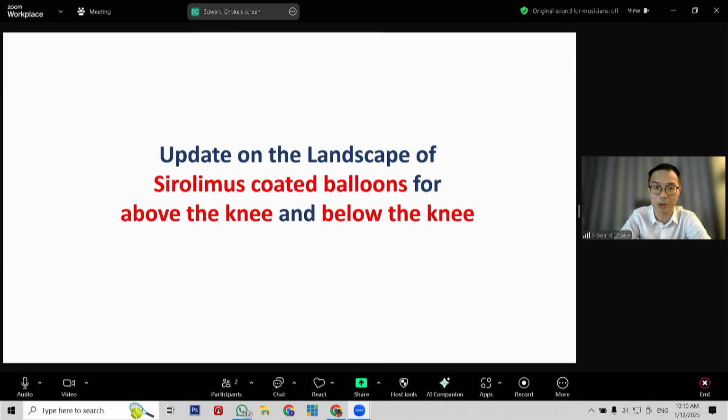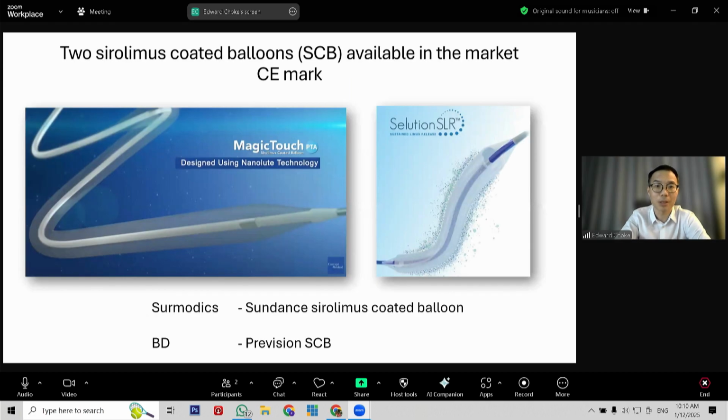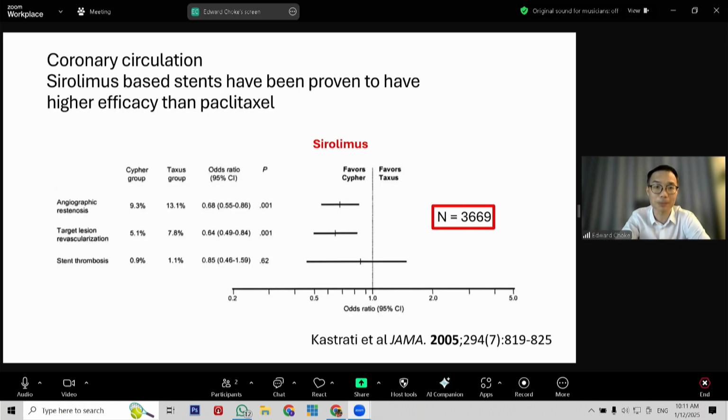So I'd like to now go on to update you on the landscape of the use of sirolimus-coated balloons for both above the knee and below the knee. There are currently 2 sirolimus-coated balloons available in the market. You can use the MagicTouch, which I use a lot, and you can also use the Selution SLR from Cordis. Other companies are also coming out with their own sirolimus-coated balloons, Cordis and also BD with the Prevision sirolimus-coated balloons, but these are much earlier, and they haven't got their own regulatory approval for use in the market.